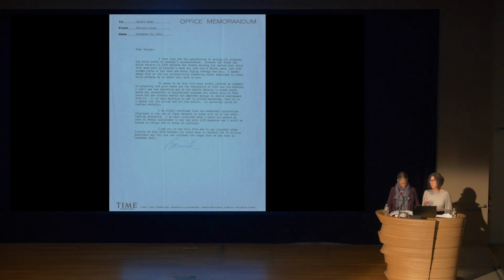And in fact, Bernard Quint goes on to say that should Life magazine choose to print these images in color, which at the time of his memo has not yet happened, he will be forced to resign. And I love that this is a glimpse into a staff that is thinking so deeply, right?